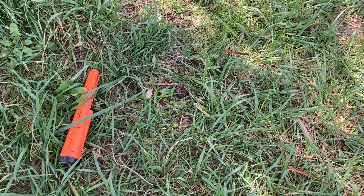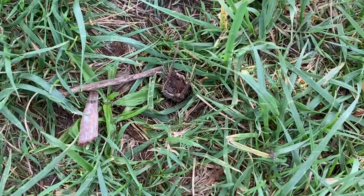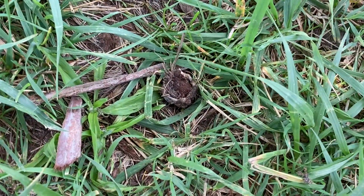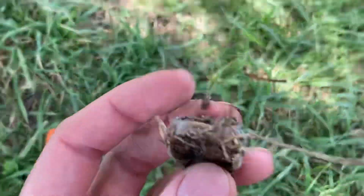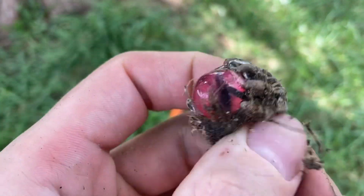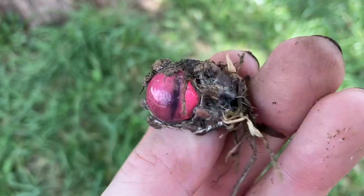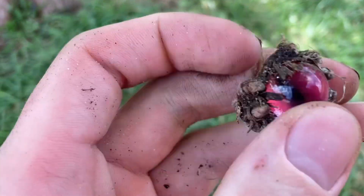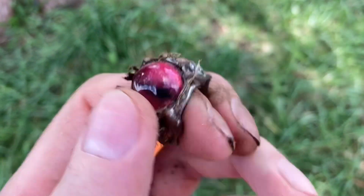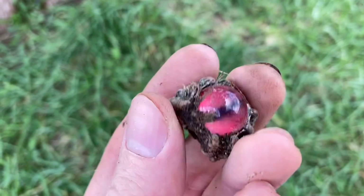Kind of to my surprise, in the last hour I've found like 4 or 5 rings. They've all been junkers, and this one is too, but it's definitely the most unusual of the rings I've found today. Take a look at this. Wow, that's quite the ring. It's got some like claws on the side and a big pink marbly looking thing in the center. So not something that I will ever wear, but that's all right. It's kind of different.